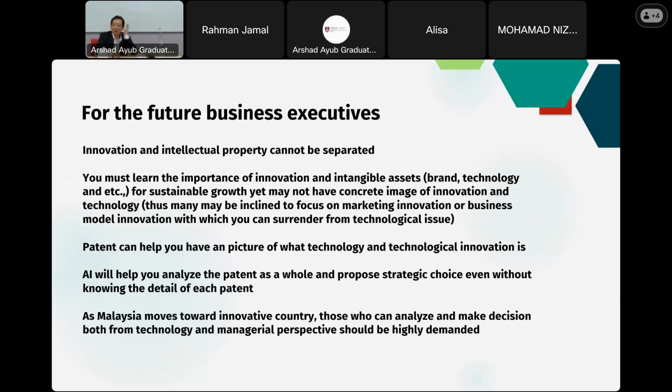So this is my recommendation for future executives. I sincerely hope you will read with this mindset. First, innovation and intellectual property cannot be separated. And second, you must learn the importance of innovation and intangible assets, brand, technology, know-how, anything for sustainable growth.